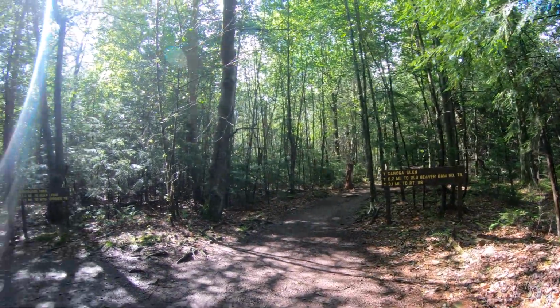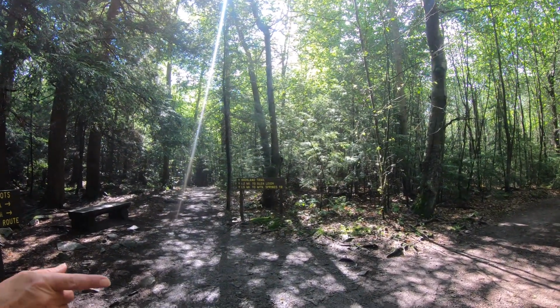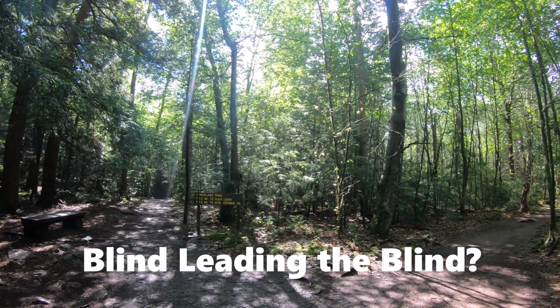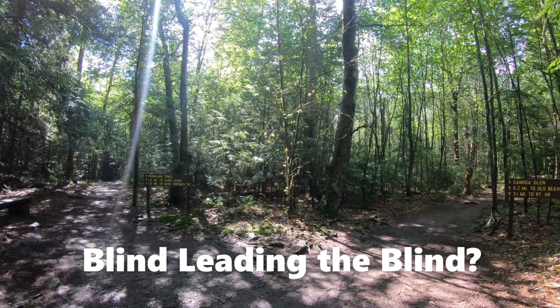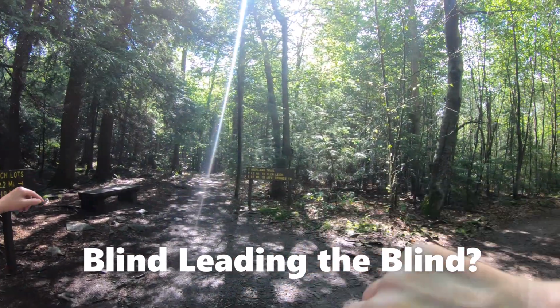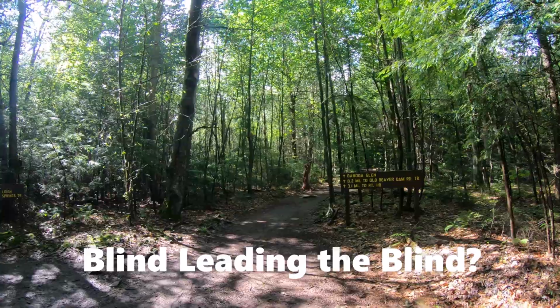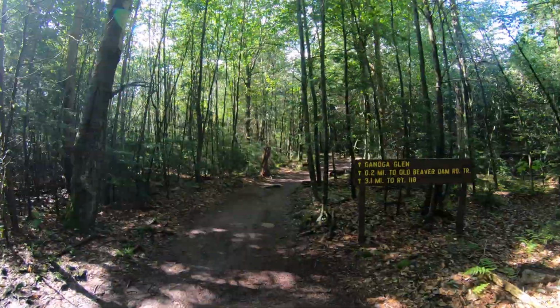Glen. Highland Trail. I think we do the Highland Trail. Well, where's your map on your phone? Ganoga Glen might be the first big one. But I guess what I'm thinking, this is the loop. So if we go this way, it's going to come back here. Right. And if we go this way, it'll come back here. It's a loop, so we can't get lost.